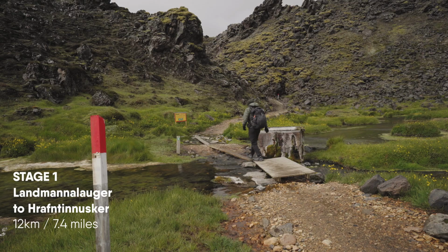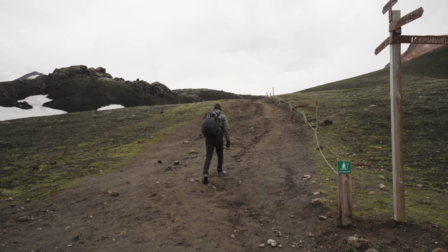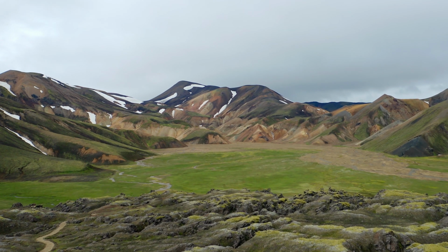The beginning of the trail is arguably the most scenic part of the entire Laugavegur trail. It's here that you'll get to witness these vibrant and colorful rhyolite mountains that the area is famous for.